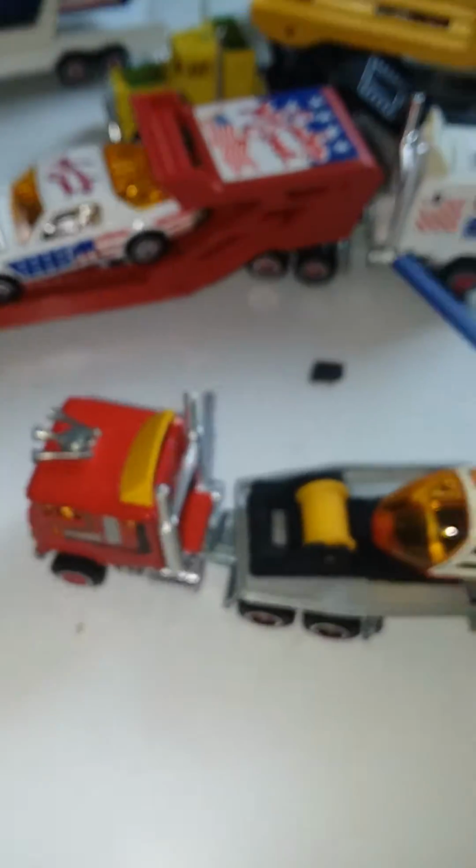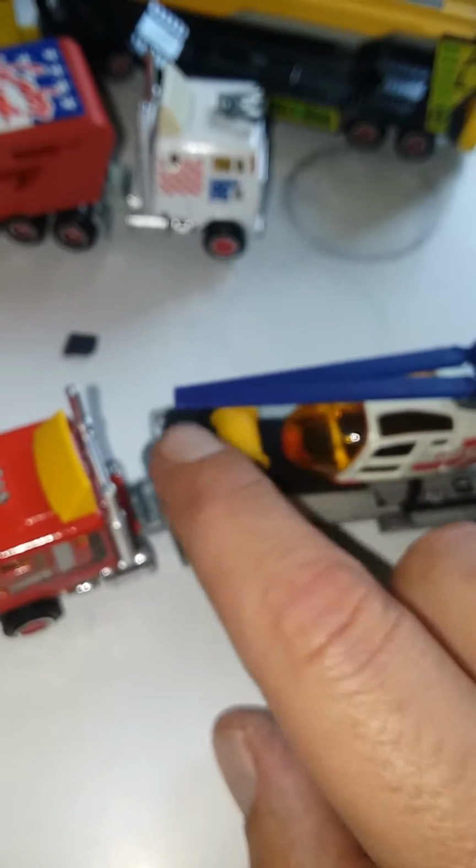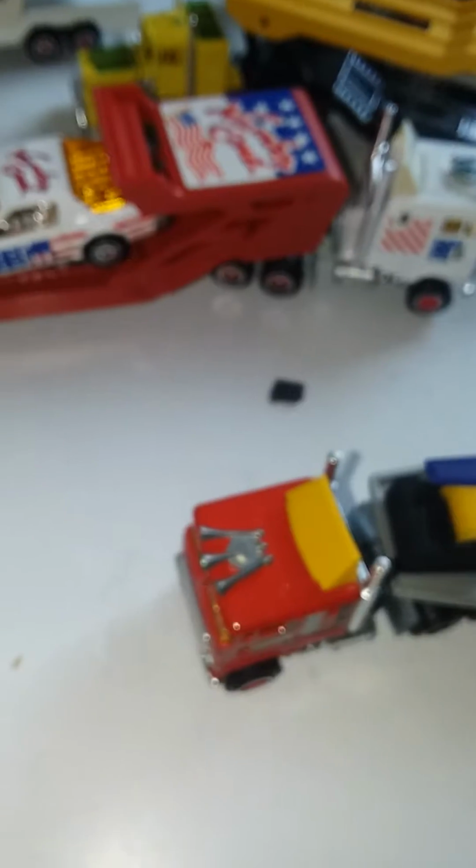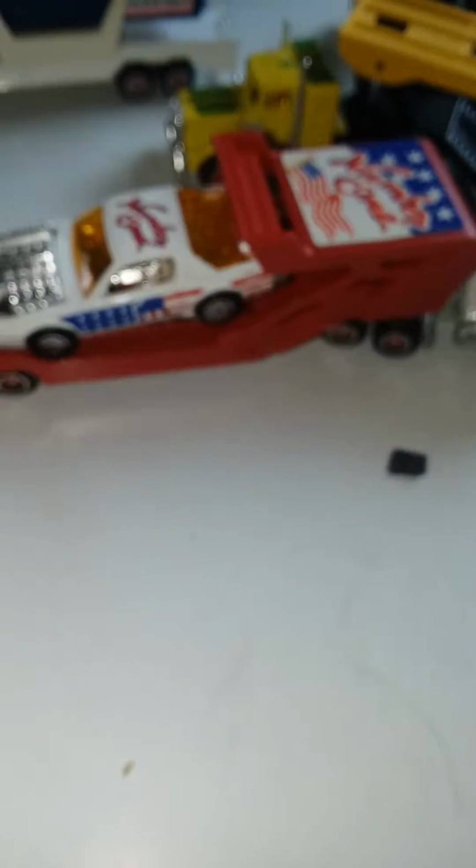And then the blades open up like so. So that's pretty cool. I like that. And then close back up for transporting. It does have a winch on there, but there's no chain or anything. It does spin, but other than that, just for looks, I guess, not really any function to it.